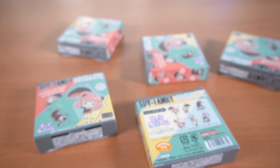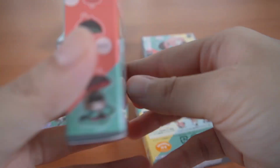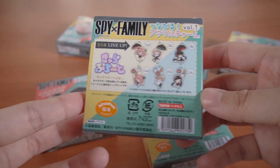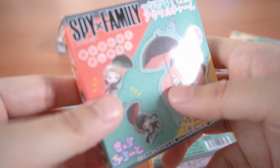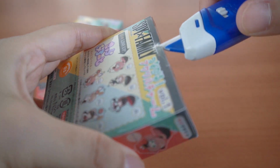Yeah, so a lot of Spy Family merch released since the anime came out, and this is pretty much the only thing I ordered, I think, just because there are so many, and I thought this one was the cutest. I just love seeing them holding umbrellas, and I thought it was really cute, so I picked this one up. And yeah, let's just open these up really quick.